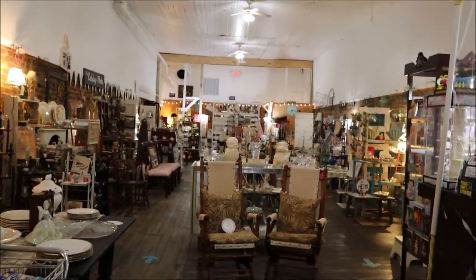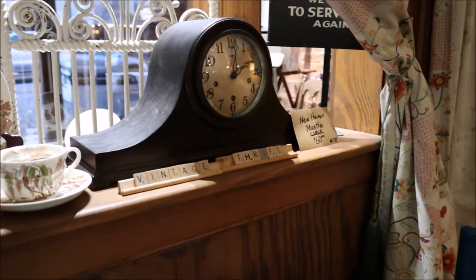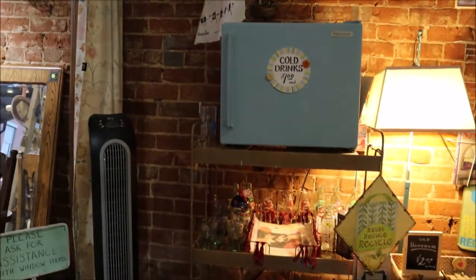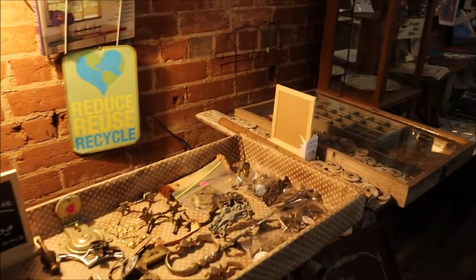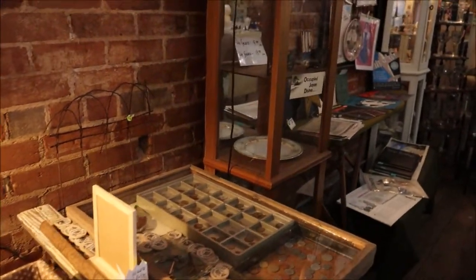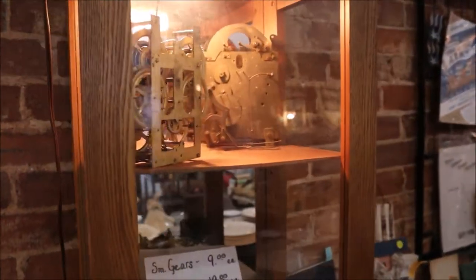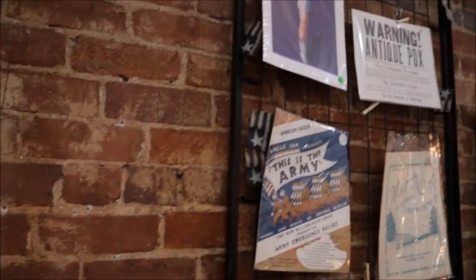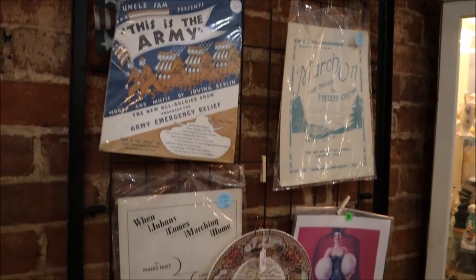In the previous video, I showed the right side of the store, so this time I think I'm going to start at the left and just give a quick tour on our way back to the project I was working on. And the project is in a little room just off of this one.